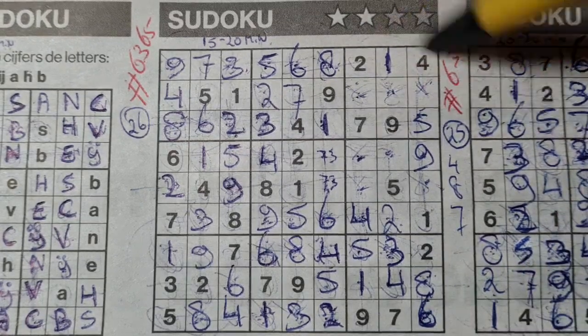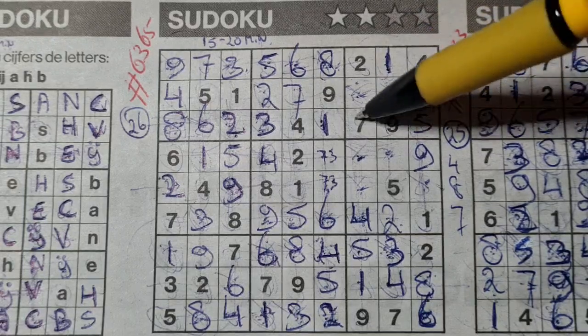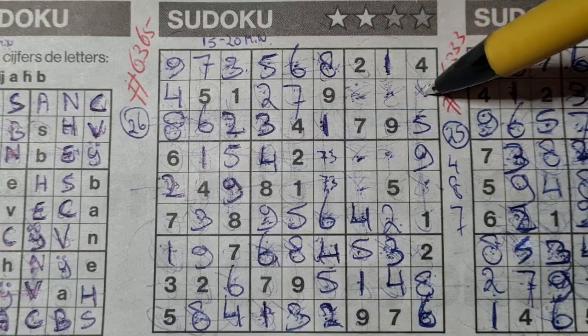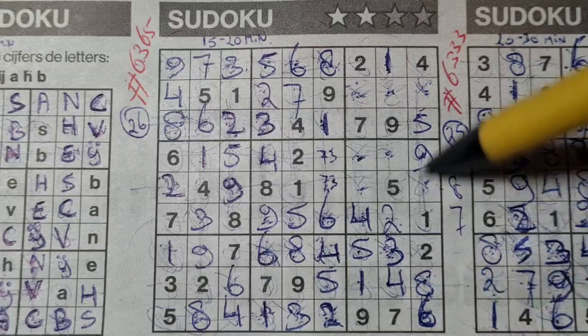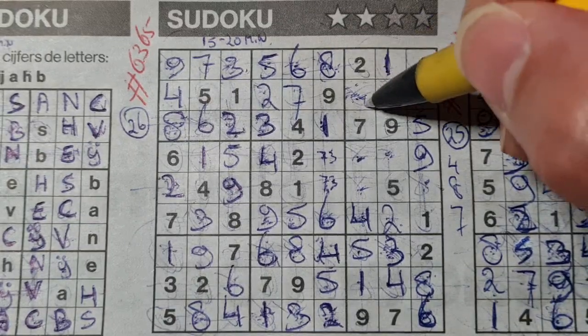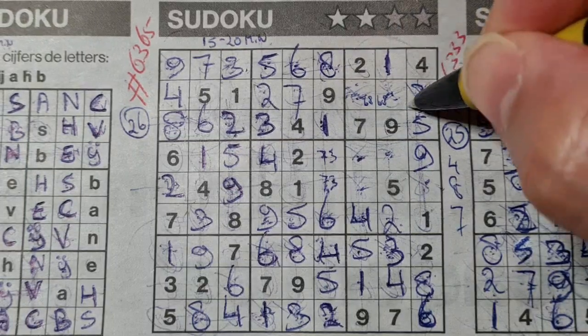3 missing numbers in this big square for the numbers. The 1 and 2, 3 is missing. The 4, the 5, the 6 is missing. The 7 and 8 is missing. 3, 6, 8. And look for 6 and 8 in this column. So no 6 and 8 in this box. 6 and 8 goes in those two boxes. That's the pair. So 1 digit left in this big square for number 3.